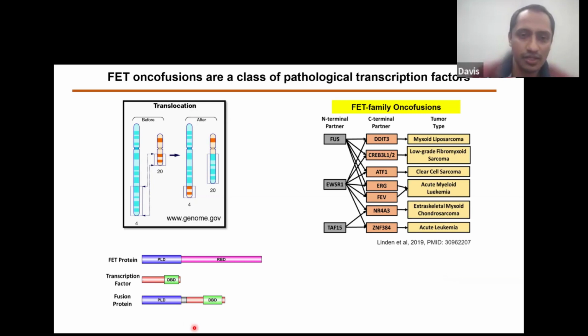So here's a limited list of the FET oncofusions that have been discovered. And what you'll appreciate here is that the DNA binding domain is what determines the tumor type, whereas the N-terminal Prion-like domains are more or less interchangeable, which means that the Prion-like domains are driving a common mechanism for driving transcriptional programs that lead to cancer.